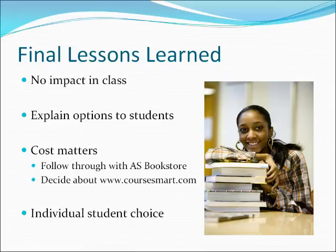So I have not yet decided personally if I'm going to tell my students to go directly to Core Smart. That is obviously the cheapest. I know it'll only cost $35. I feel like I sort of need to support the bookstore and try to support the associated students. But after this semester and the difference in cost, I'm not sure I want to do that again. I think the bottom line is it comes back down to an individual student choice, what they most prefer.